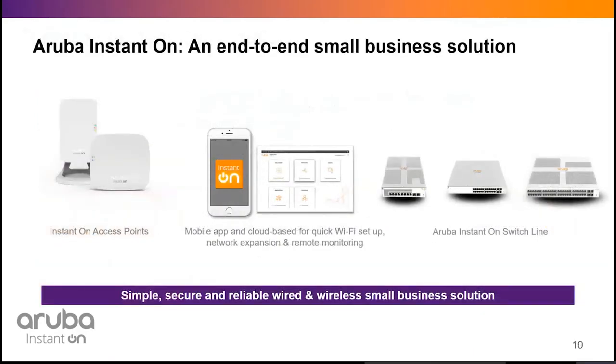So now, Aruba Instant On has an end-to-end small business solution: from the 1930 switch series, to access points, and simple management of its devices. For those who will ask if Aruba Instant On access points and switches can be managed on Aruba Central, the answer is no. This is very different from Aruba enterprise offerings, just like what Sir Red discussed a while ago. This portfolio targets SMB businesses, so that we can be competitive on pricing on the SMB side. Later, I have a slide for why we have the Aruba Instant On.